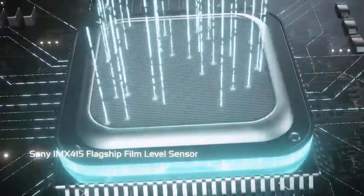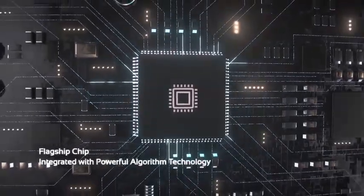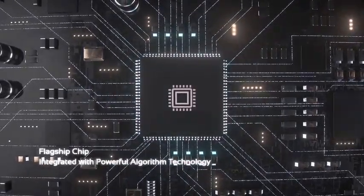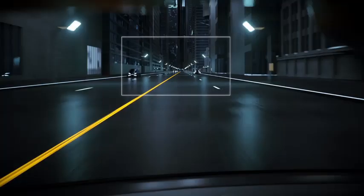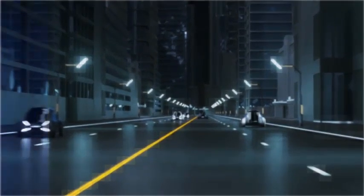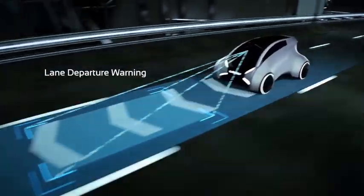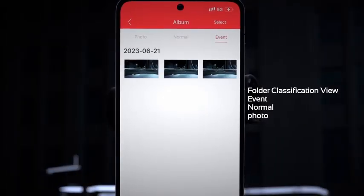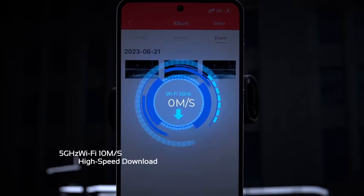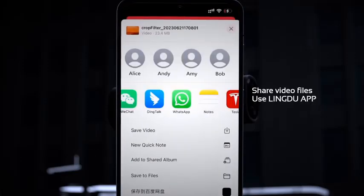in stunning 4K resolution. Equipped with GPS functionality, it provides accurate location data for your recordings. Never worry about parking incidents with its 24-hour parking support feature, ensuring your vehicle's safety even when you're away. The included rear interior cam offers comprehensive coverage inside your car, enhancing security further. Plus, with Wi-Fi connectivity and app control, you can easily access and manage your footage right from your smartphone.